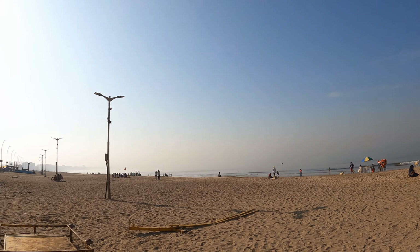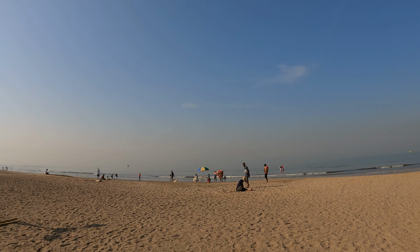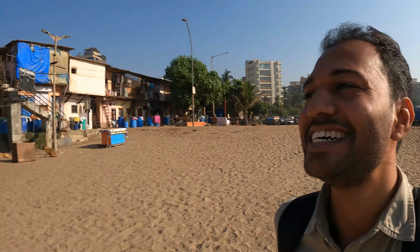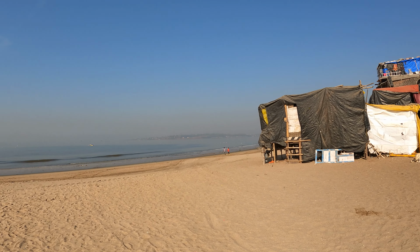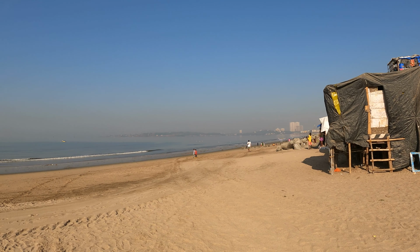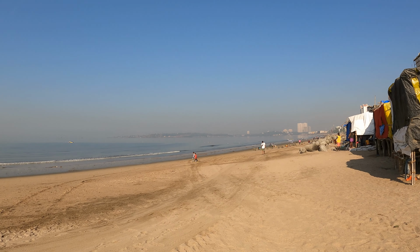Really beautiful. This is like the first time I'm here at Versova Beach after living in Mumbai for 8 years. First time for everything. And it's not crowded. So I'm happy. Wow. Look at that. Awesome.